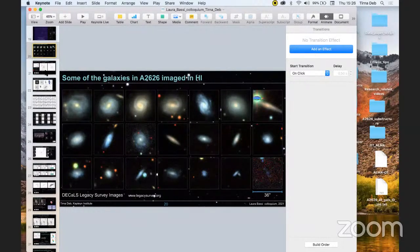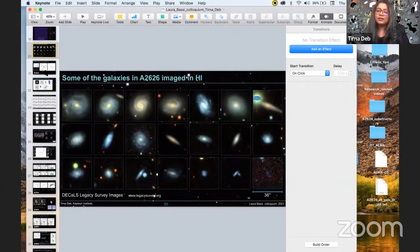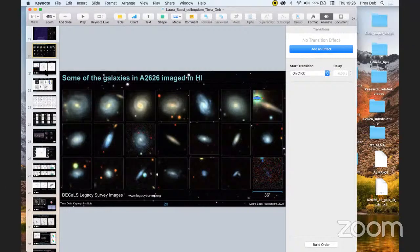If I can add something, since Tirna cited the work of mine, it's just a comment more than a question. When you say that we discovered an increased efficiency of conversion from HI into H2 in the tail, that is actually true also in the disks. If you remember, we find a lot of molecular gas in the disk of JW100. So we speculated that even there within the disk, there is an efficient conversion of HI into H2. That's it. Thanks.